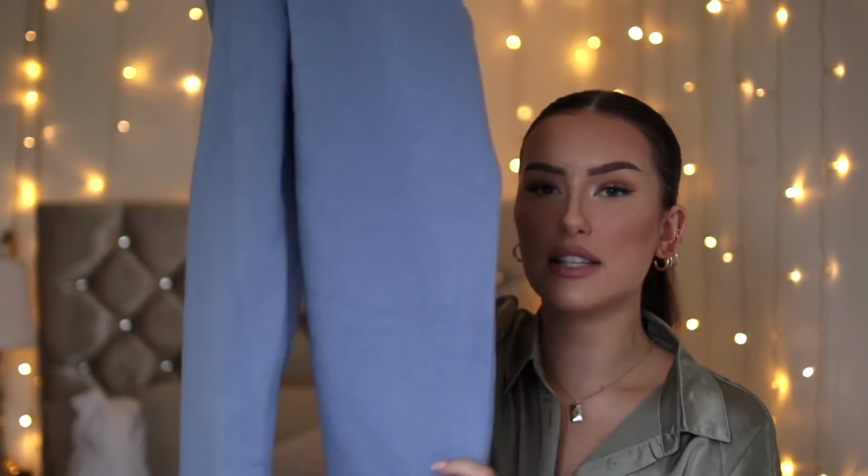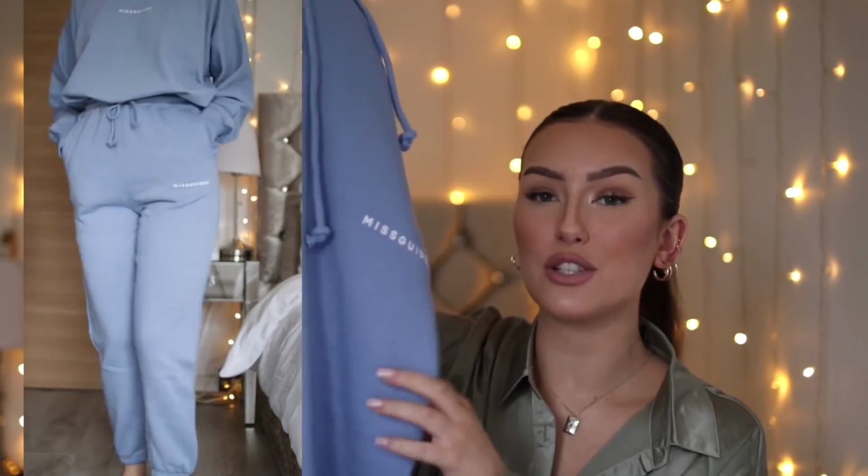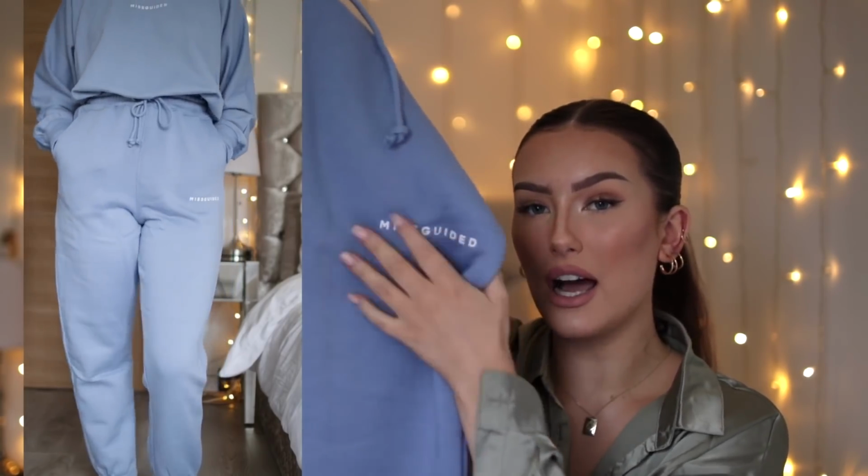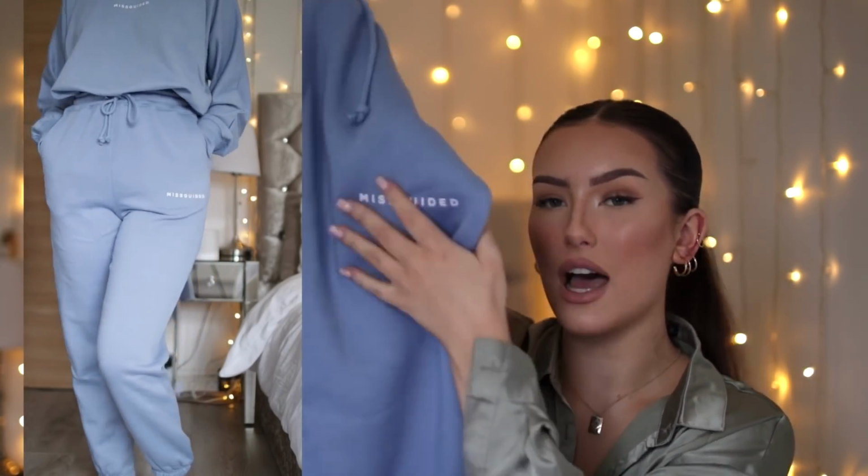Okay, and then next up I got a set. So this is actually a pair of joggers and a sweater. These are a really gorgeous baby blue color. They're in between a baby blue and a sky blue. I just really, really love this color. I feel like blue is such a flattering color as well. They've got the little MISSGUIDED logo here on the leg in white text.